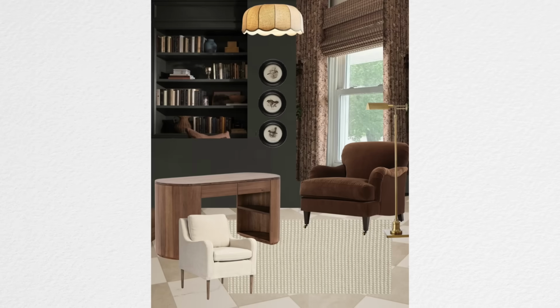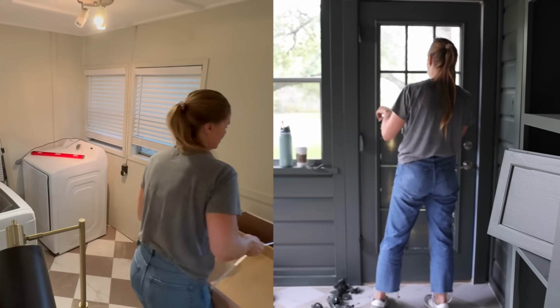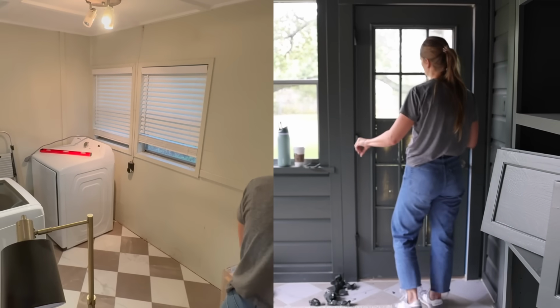The reveals come in, and I'm so excited to get all the furniture and curtains. I basically designed this whole space around the curtains because I loved them so much, and I'm excited to see it all come together. So stay tuned as we have two projects going at one time, and you're gonna see both of these spaces get transformed into something completely different than what they started as.